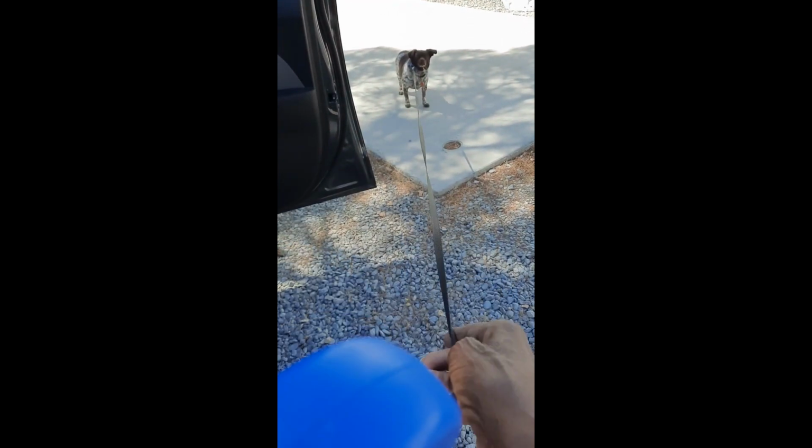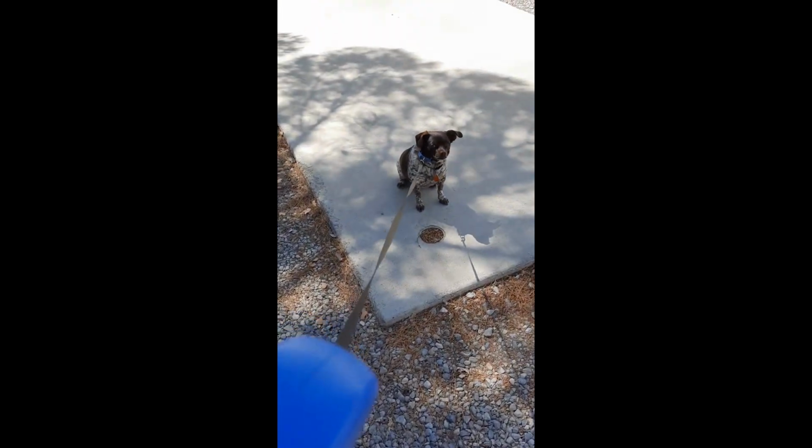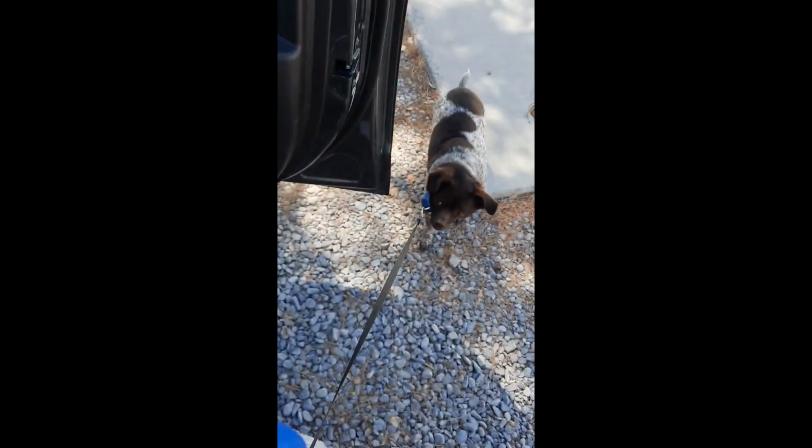Come on, come on. I know you don't want to go. You don't like the car. Come on, let's go, Rowley. I'm going to have to come pick you up, huh? You don't like the car. Come on, let's go. There you go. See that? It's not so hard. Oh, is it?